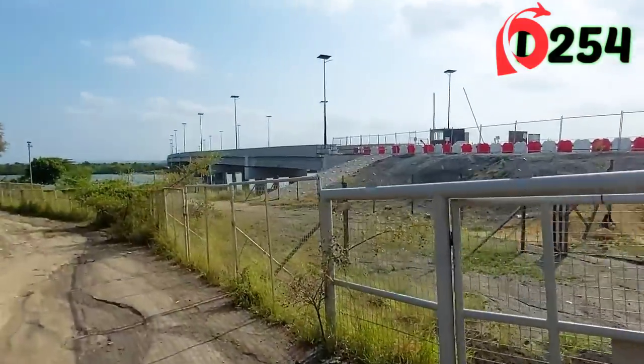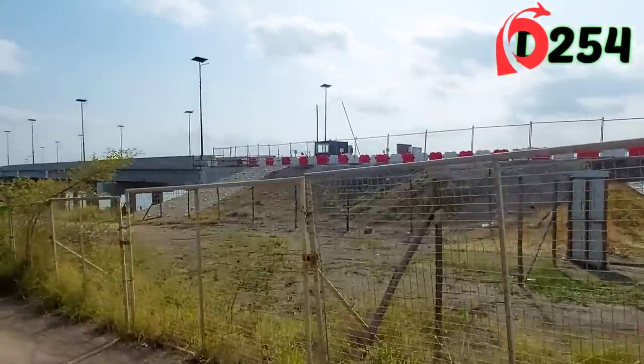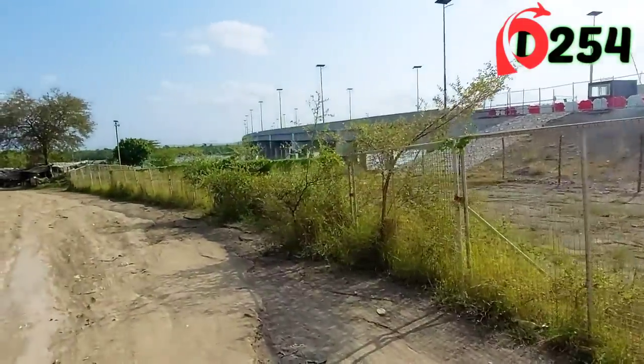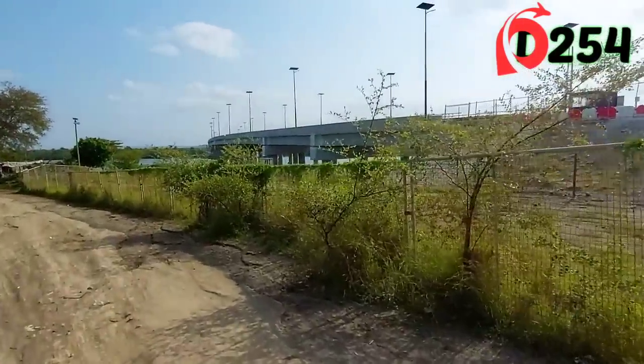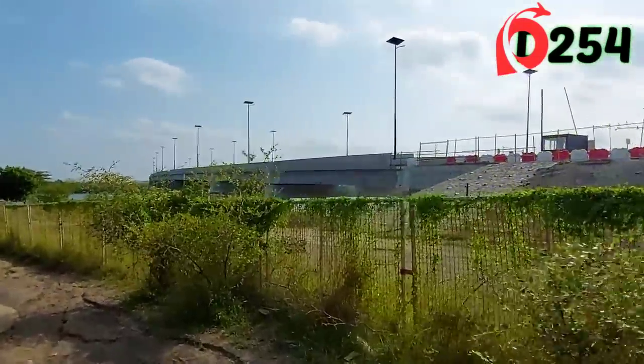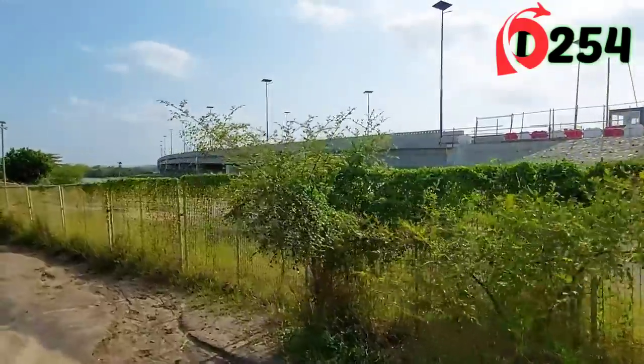As usual, we are going to do a boat ride, just to show you how it looks. And if possible, I'll take you to the other side so that you can see the Dongo Kundu Bypass construction Phase 2, where it starts. It starts right at the end of this bridge.